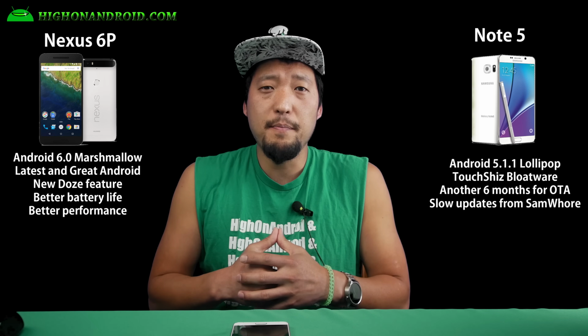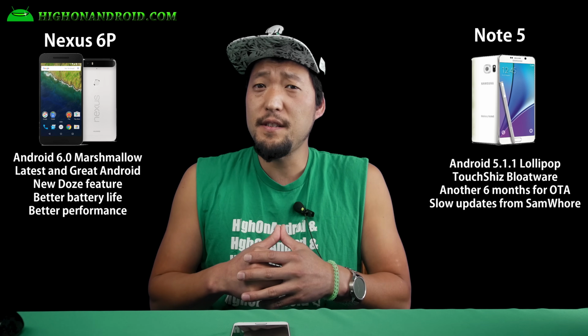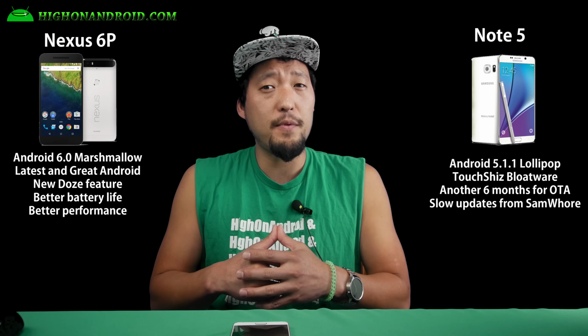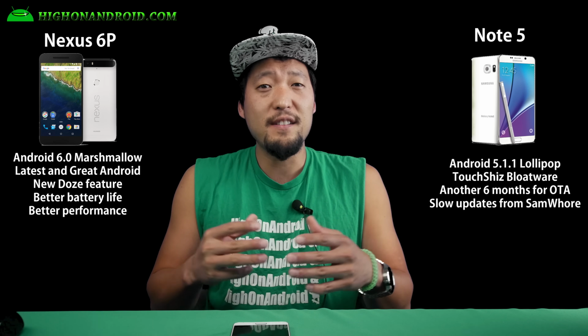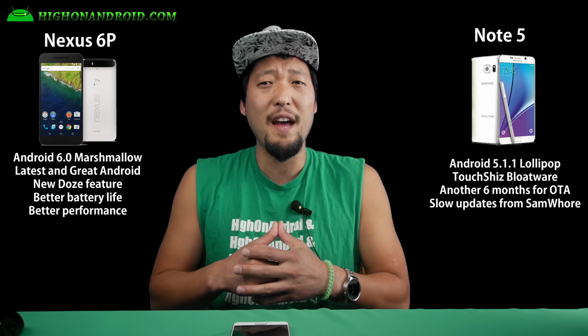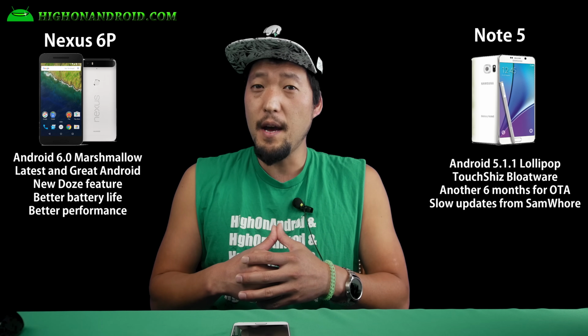Third, Nexus 6P ships with the latest Android 6.0 Marshmallow, while the Note 5 still runs on Android 5.1.1 Lollipop. Until Note 5 gets upgraded to Android 6.0, Nexus 6P will definitely have a big advantage in terms of performance and battery life, so Nexus 6P wins for better overall OS and quicker OTA updates.